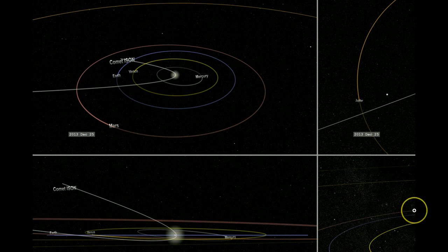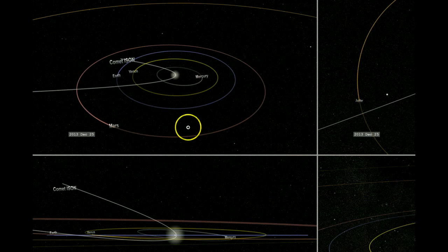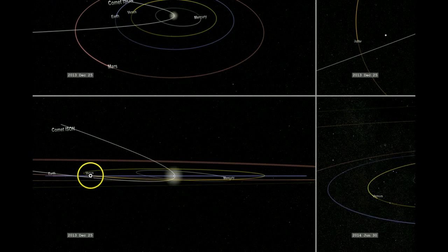I got some photos here from NASA. This is just something that was made. But on the date, December 25th, supposedly the comet will be somewhere around here. This is where, from planet Earth, it's going to be a perfect time to see it. It's going to be in a very close approach to the Earth. And here is another one. It's the same date, but this one shows how the comet makes this trajectory. Once it turns around the sun, it goes back, and it's just going forever.